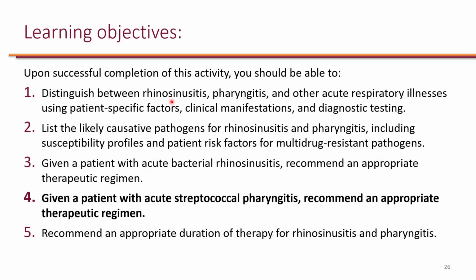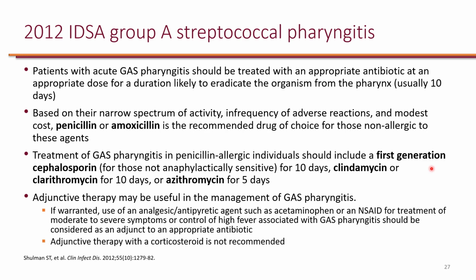We distinguished between rhinosinusitis and pharyngitis, and we looked at the likely causative pathogens. We also looked at empiric therapy of bacterial rhinosinusitis. Now, given a patient with acute streptococcal pharyngitis, recommend an appropriate therapeutic regimen. These are the recommendations from the 2012 IDSA guidelines specifically for Group A streptococcal pharyngitis.